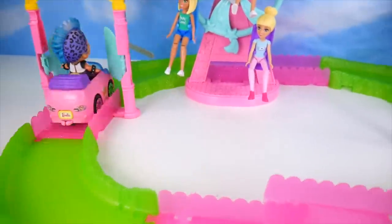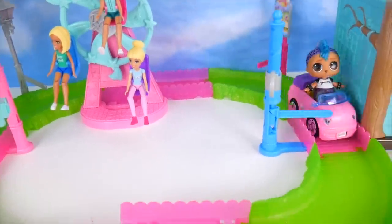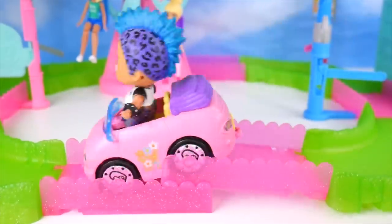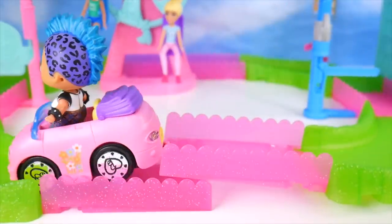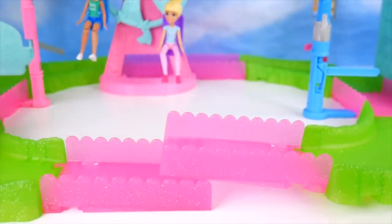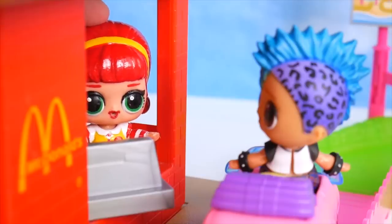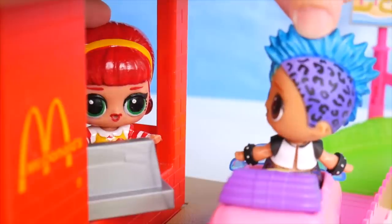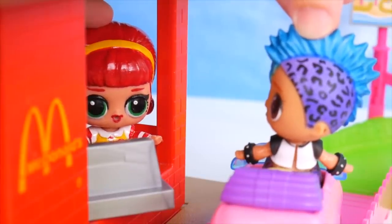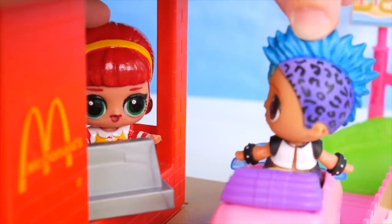Okay, I'm going. All right, just gotta make it over the break. Come on. Yeah. To McDonald's. Woohoo. There it is. All right. Oh, hey, punk boy. I didn't know you had a car. Well, I don't really. I'm just borrowing this one from Barbie. That was nice of her. Yeah, I'm in a terrible hurry. I really need some food for little punk boy.